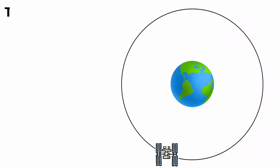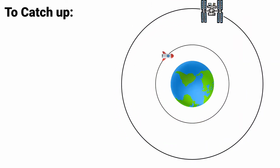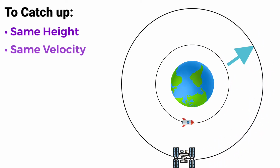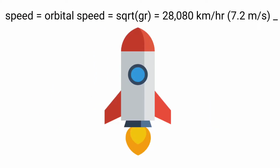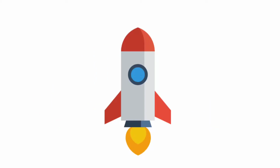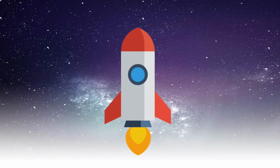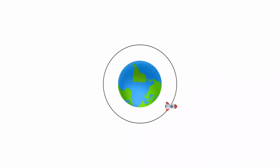Now to catch up with the International Space Station, or ISS, the spacecraft and the ISS have to be at the same height and at the same velocity, and this is quite hard to achieve. First of all, the spacecraft is launched from the Earth and, using thrusters and propellant, it achieves a speed of 28,080 km per hour, which is the minimum speed required for a lower Earth orbit. Once the spacecraft reaches space, the astronaut fires the thruster parallel to the Earth's surface so that the spacecraft can start orbiting the Earth properly.